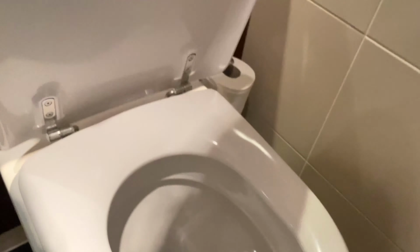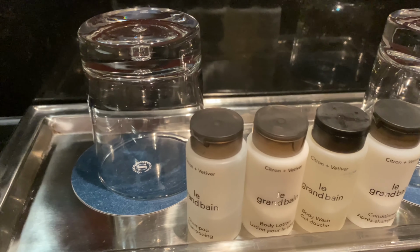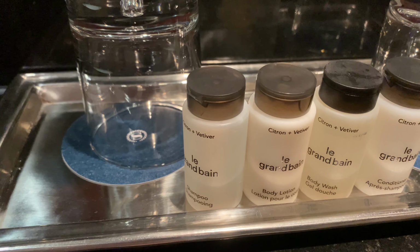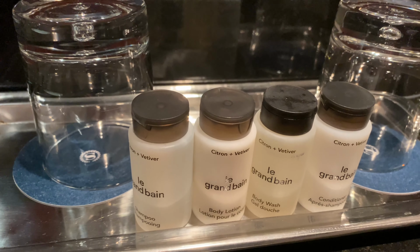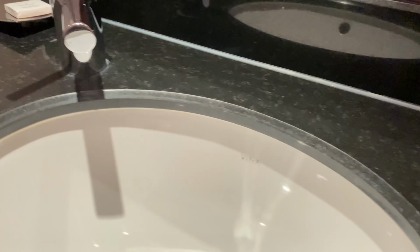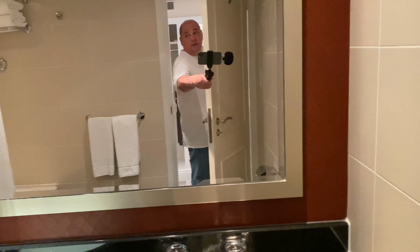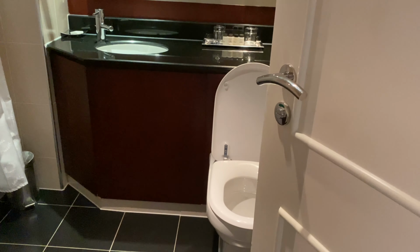Let's just check the big test. And of course, absolutely immaculate, as it should be. And we have some citron and vitia. Body lotion, shampoo, body wash, and conditioner. Well, there you go. And some soap. And as I leave the room, you can have a look at the lovely big mirror. Hello. There we go. Right. That's your lot.